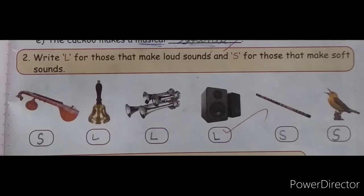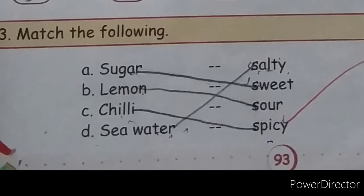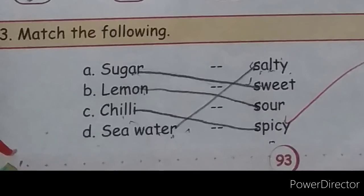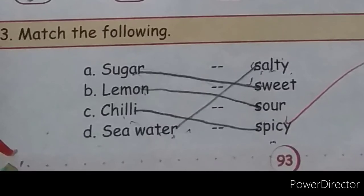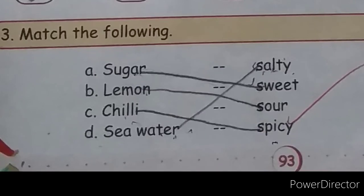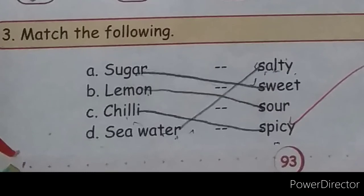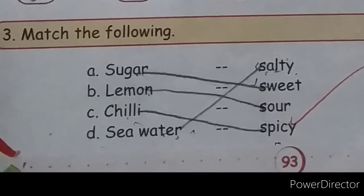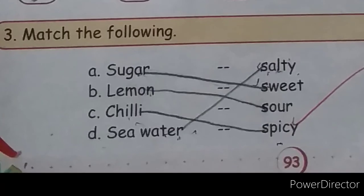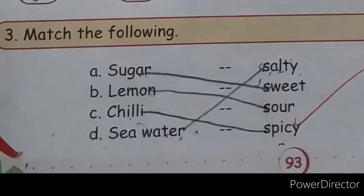So we write S. Next Roman numeral, match the following. Sugar. The taste is sweet. Answer is sweet. Lemon. The taste is sour. Answer is sour. Chili. The taste is spicy. So the answer is spicy. Sea water. The taste is salty. So the answer is salty.